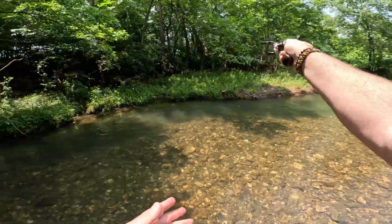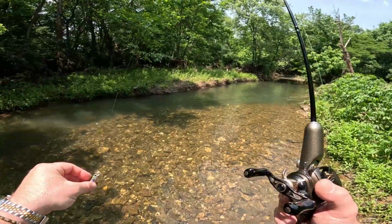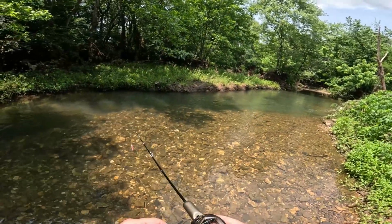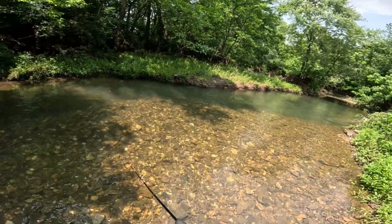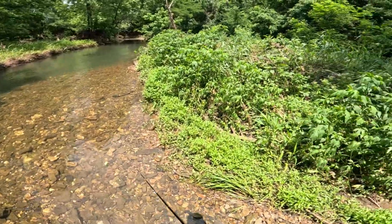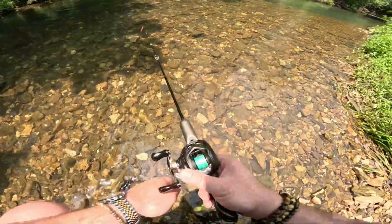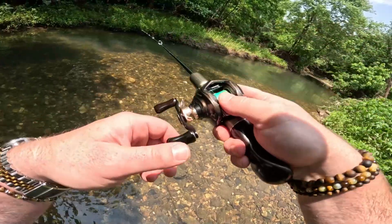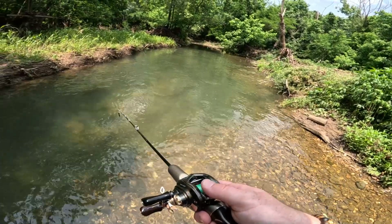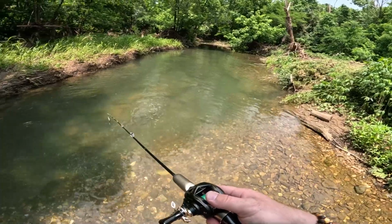Come on. I think you're gonna do that sometimes. You walk up to a hole that looks really, really good, and your first cast you hang up in some root and probably scare everything. I'm gonna sit here for just a second, see if I can't let everything settle down a little bit. Luckily we are getting very close to a highway, and the fish here are probably used to a little more sound.